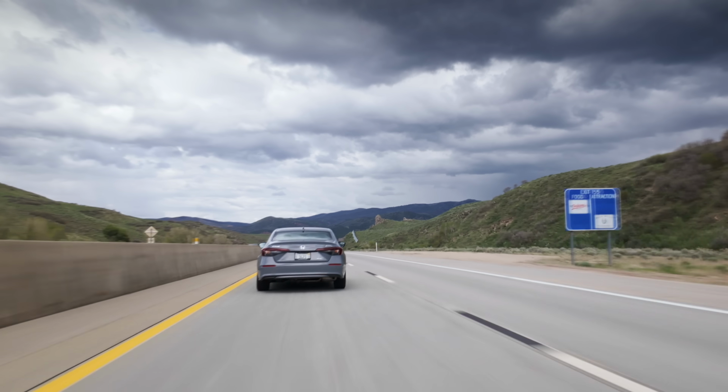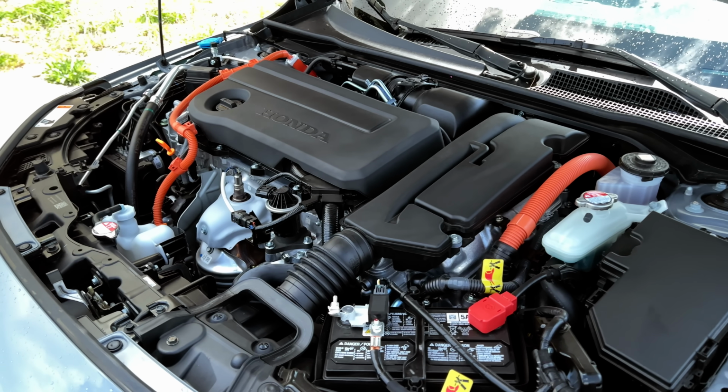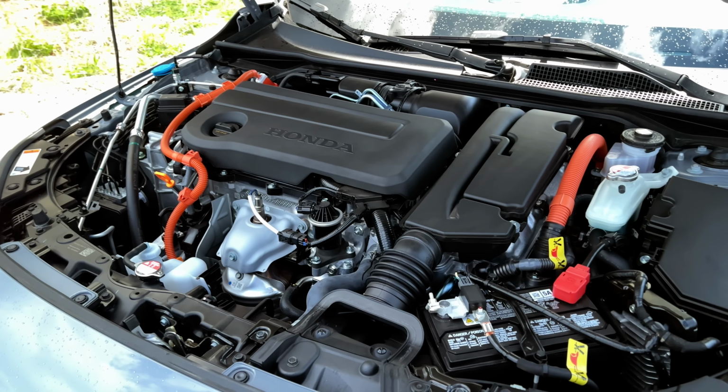So that means it's quieter. It's one of the quietest cars. It's quiet like an EV. It's not quiet like a gas engine or just like a Civic. It's really impressive. And the power this thing makes, it has more torque than the Civic Si. Still 200 horsepower, same as the Si, and 232 pound-feet of torque.